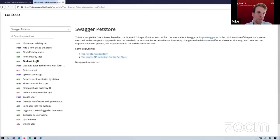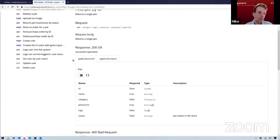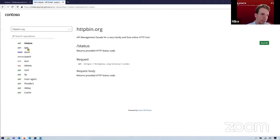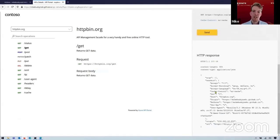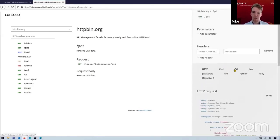Of course, you can also switch between API operations, and the descriptions are different for every API operation, etc. So it's all nice and dynamic. And lastly, you can also use the same interactive console. So you can make an API call to an API that's published in the API portal, and still it works. And you can also use the code samples to get easily started with writing applications in the language of your choice.